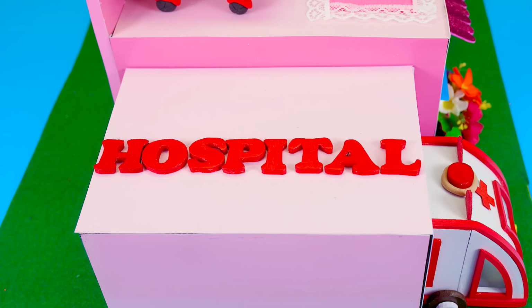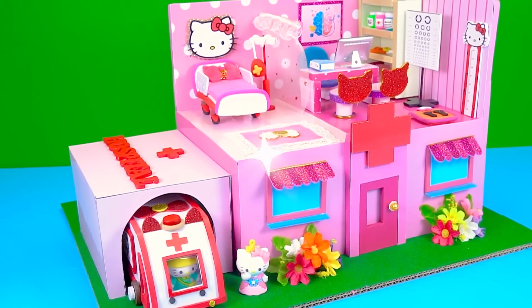Turtle. Good job. The kitty hospital is completed. I really like this.